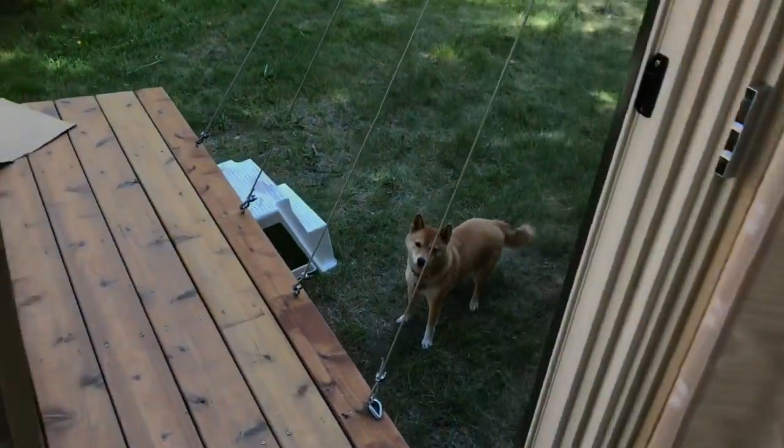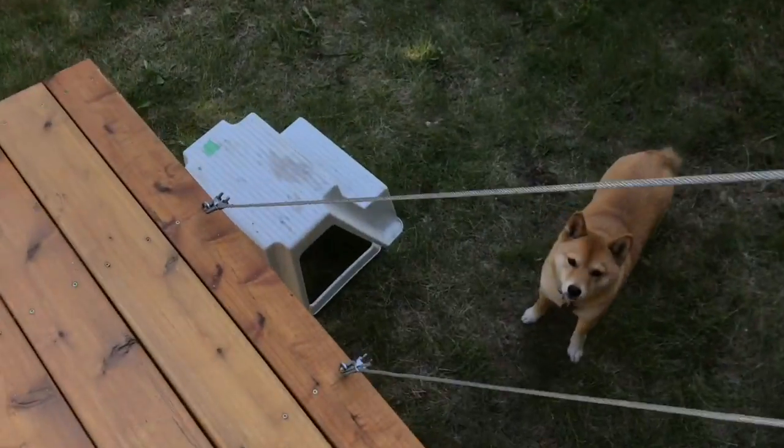Luca, come up the stairs here. The dog's trying to come up here. Here. Okay, don't come up.